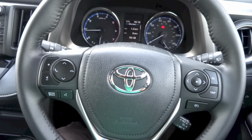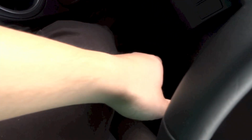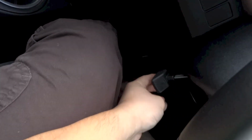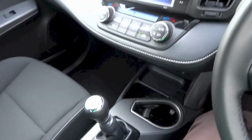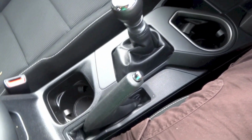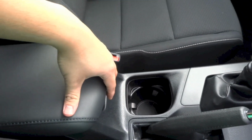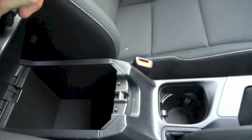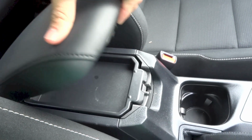The steering wheel in this car is tilt and telescopic. You adjust it using this lever right here. You do have another cup holder right here, front center armrest with two-tier storage. You do have a bigger area down below, and a smaller area right above.